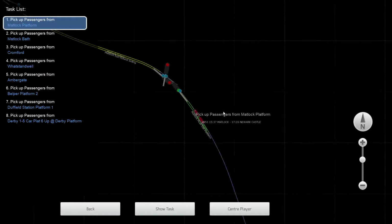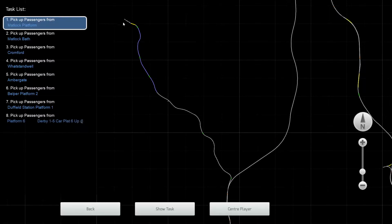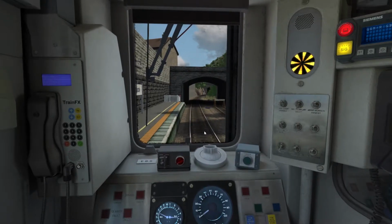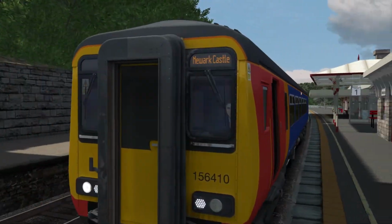So to give you guys an idea on a map where we are here, and we're going to here. So just down all the way down there. So now that we're set up, I can release the DRA because I know there's not a signal between here and the next station. And we can just have a look around.